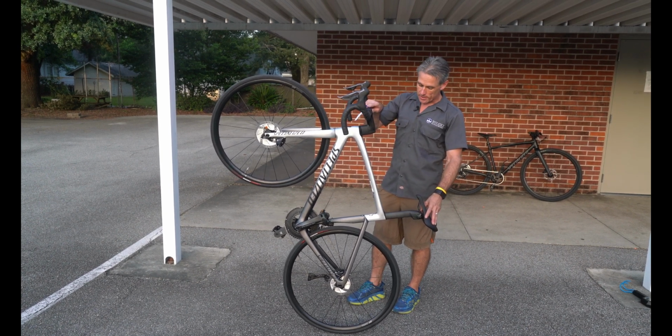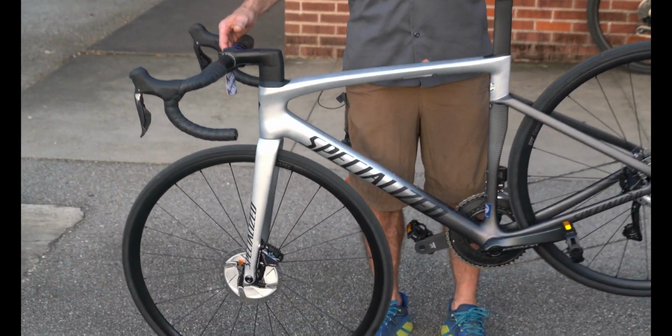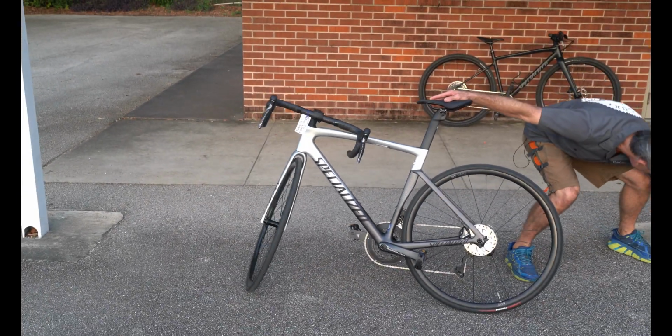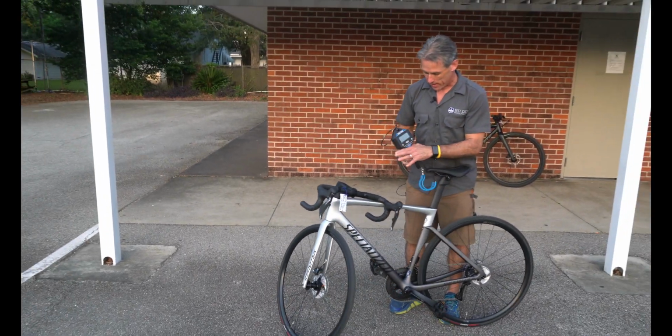2021 technology. This bike is, I think, superior to just about anything on the market for the price. So I'm going to do a quick weight on this bike, and I've got a Park Tool scale, and I'm just going to hold it in my hands here.